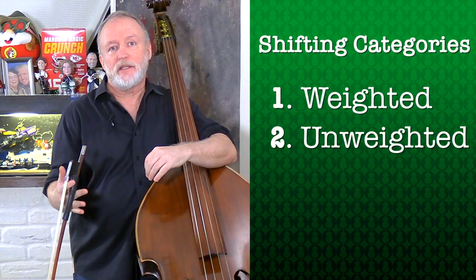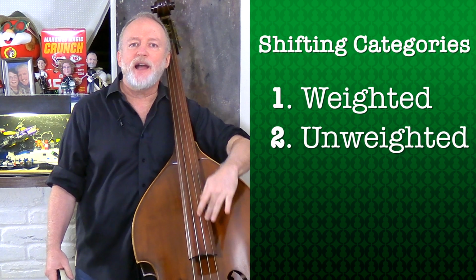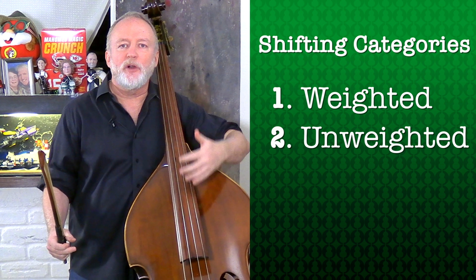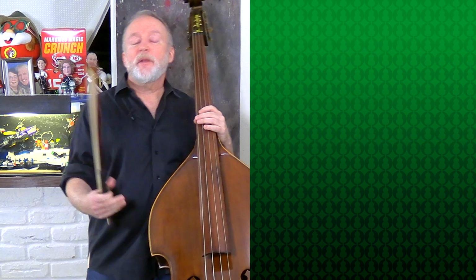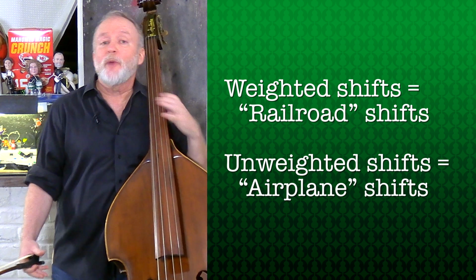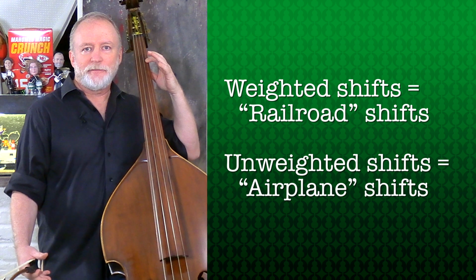First, there are two general categories of shifts: weighted and unweighted. Weighted shifts happen with the finger into the string, keeping contact throughout the shift. Unweighted shifts happen when you shift before or after an open string or harmonic, when you remove the weight of the finger from the fingerboard. Putting them in pedagogy terms, I call weighted shifts railroad shifts, like a train staying on the track, and I call the unweighted shifts airplane shifts, leaving from one airport and landing at another.